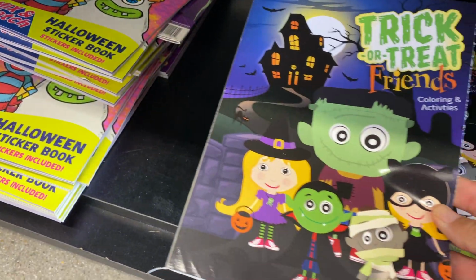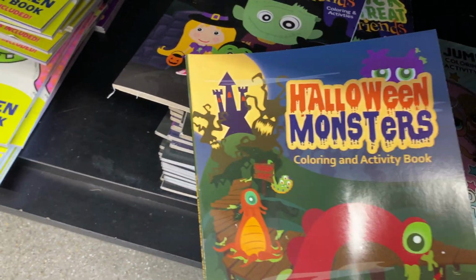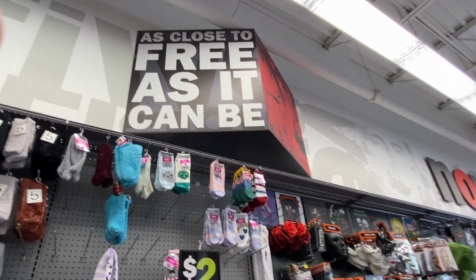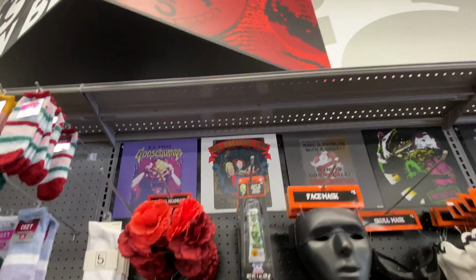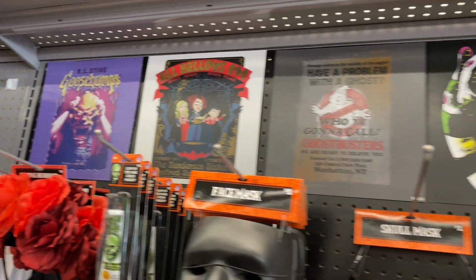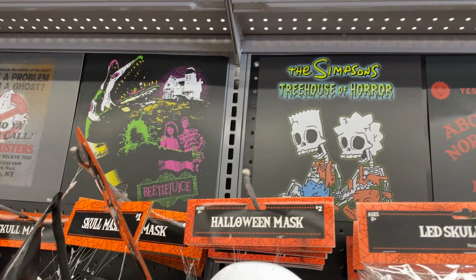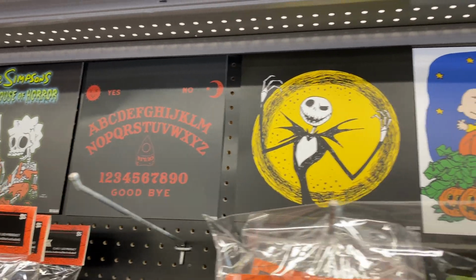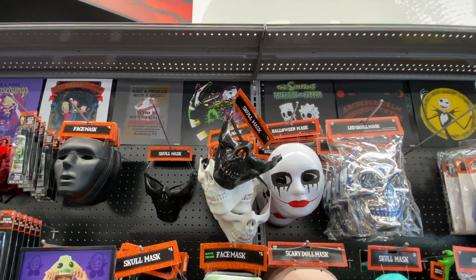Down below we've got some little activity books, and I have to admit I'm tempted to pick these up myself. Because, you know, it doesn't matter what age, Halloween activities are just fun. But anyway, on the back wall displays things as close to free as it can be, which is relatively true. I mean, everything here is under $5. These that we're looking at now are t-shirt designs. I think it was last year, maybe the year before, I found a t-shirt that I did like, and I picked it up, but even though it was supposedly my size, it ran awfully small.